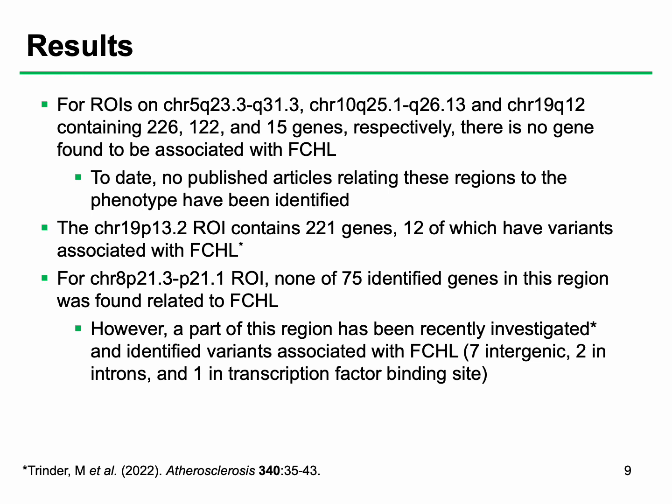For regions of interest on chromosomes 5, 10, and 19, specifically at 19q12, which contain 226, 122, and 15 genes respectively, there is no gene found to be associated with FCHL. For the other region on chromosome 19, at 19p13.2, this ROI contains 221 genes, 12 of which have variants associated with FCHL.